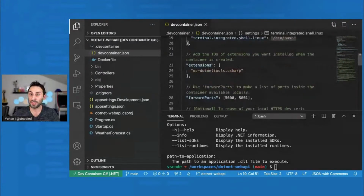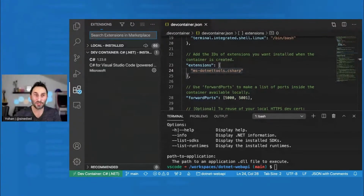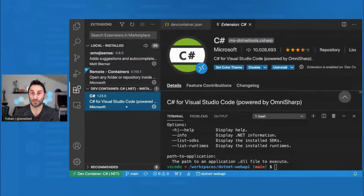Another cool thing here is that you have the option to specify extensions that will be installed when I'm working in this specific container environment. So here you can see that I have the C# extension. And if I open the extension tab here on the left, you can see that I have a pane with my local extensions as usual, but I have also a new one. Here, the C# extension is installed inside the development container and not on my local machine, meaning when I close this project and I work on another one, I won't have this extension available.